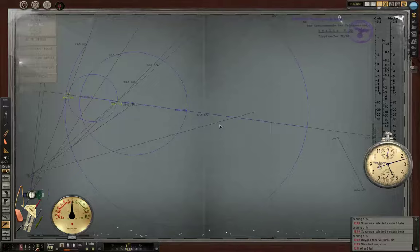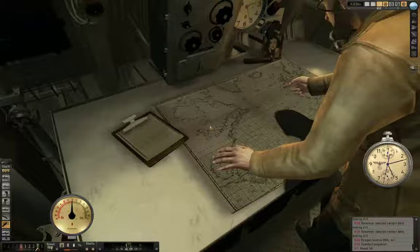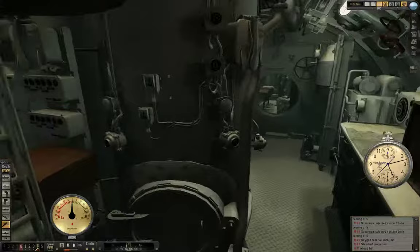And if the target does not change the speed or the course, then we will know exactly how we have to shoot our torpedo. By the way, we only have one, so let's see if we can actually sink both ships. The river is bad, but the sea is calm enough for a deck gun attack if we need to do that. We'll have a look.